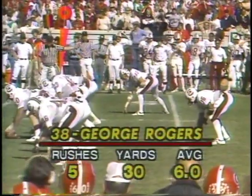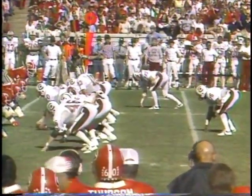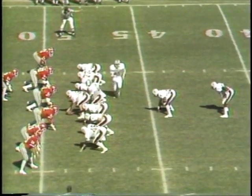Rodgers now totals 30 yards on five carries. First down, Gamecocks, their own 49. No score, first quarter. It's Rodgers. He's hit at the line of scrimmage. He muscles for a yard to midfield. Rover Chris Welton came looping in.